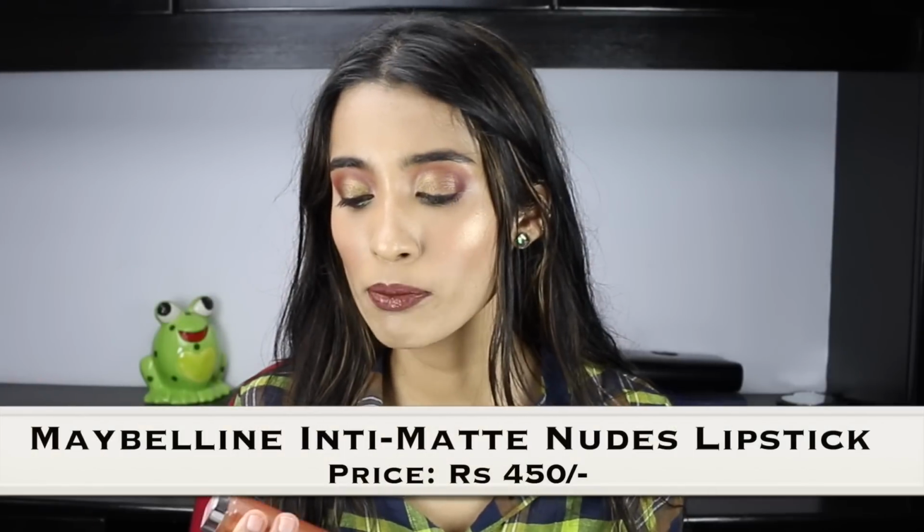Now we're going to be talking about shades that can suit medium and medium tan skin tones. So the shade I'm going to be talking about is the Maybelline Inti Matte Nude Lipstick in the shade Toasted Brown. The formula of this is similar to the powder mattes in Maybelline, if you have tried that one out. I find that these are a little bit sheer and you have to build it up to get that finish, but once you do, it does look nice on the lips and it is very comfortable. So this is the kind of nude that I like on myself. It has a little bit of warm undertone to it, a little bit of brown and terracotta undertones, and the formula of it is pretty comfortable. I don't find it to be any different from the creamy matte.